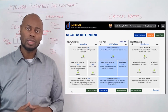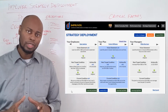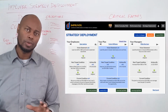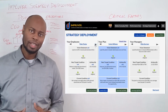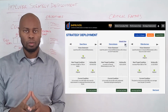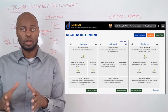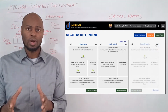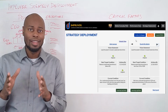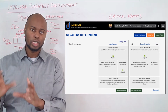Once you're in the system, you also have visibility to every other user in the system. This helps mitigate any cross-functional conflicts that might inherently exist in the deployment of strategy. You can go and see what your peers are focusing on. You can see what your manager's peers are focusing on. If you're a shop floor operator on line 2 at a Chicago plant, you can actually go and see what the CEO is focused on.